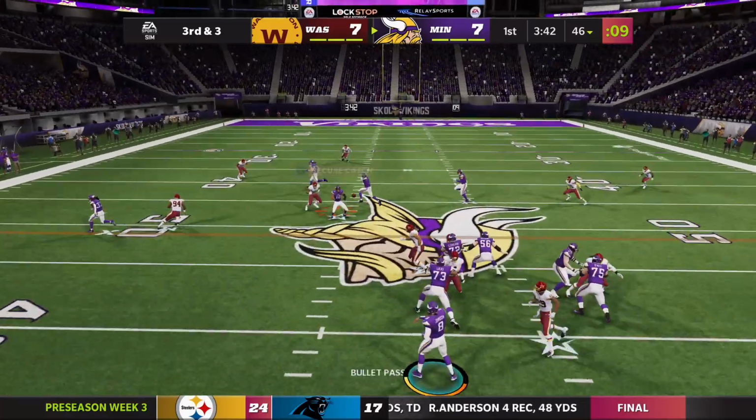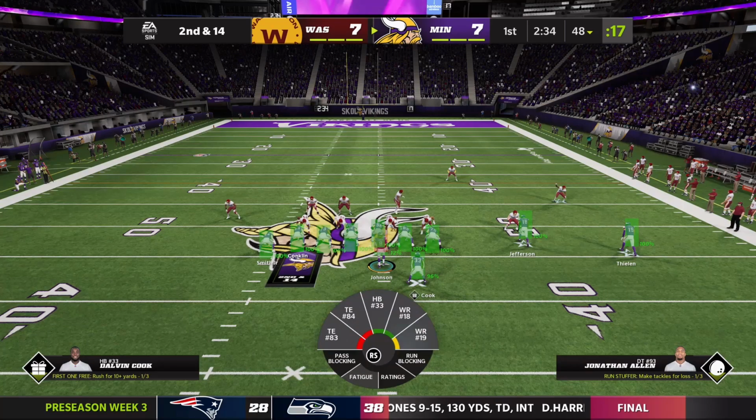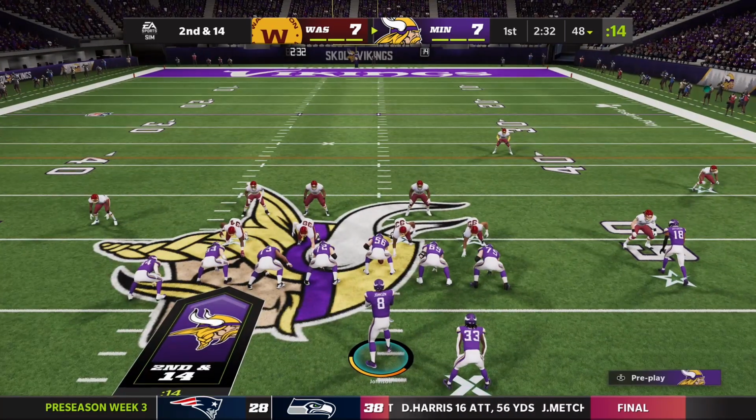They'll set up to throw. Got an open man, finding Jeff. For the quarterback and put him on the ground. So after the sack, here's 2nd and 14.